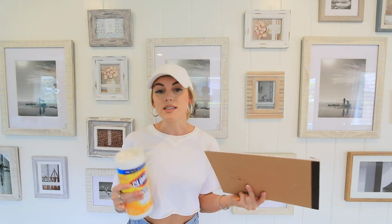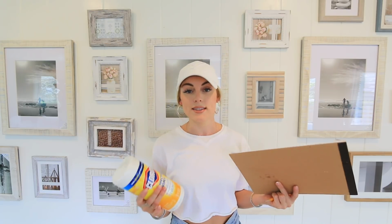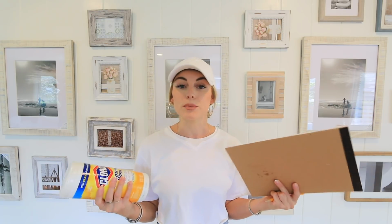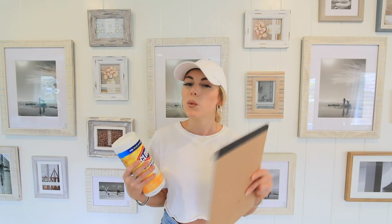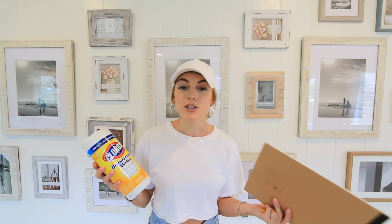So I went ahead and made a list of things that I wanted to sanitize and disinfect. Now there are things that you may not normally think of, so I thought this would be helpful, maybe to spark some other ideas. And if you guys have anything that I'm forgetting, please let me know down in the comments below. Some of the stuff I didn't even think of till I really sat down and was like, ooh, I should probably wipe that down. So I have here my Clorox wipes and my list, so let's just go ahead and get disinfecting.